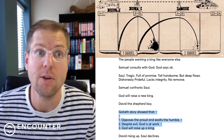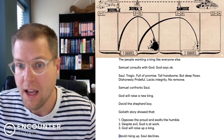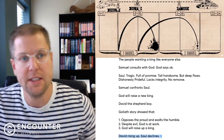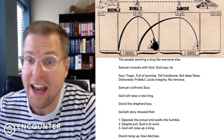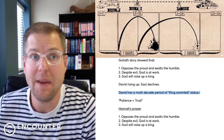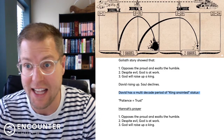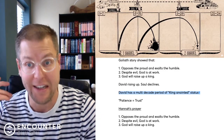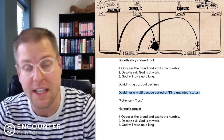And now we start to see the significant rise of David. On that arc there, David is going up and Saul is going down. David has this multi-decade period of being the king anointed. It's kind of like being the president-elect, only this doesn't last for months. This lasts for decades and decades. It goes on and on, where David knows that he's the next king.